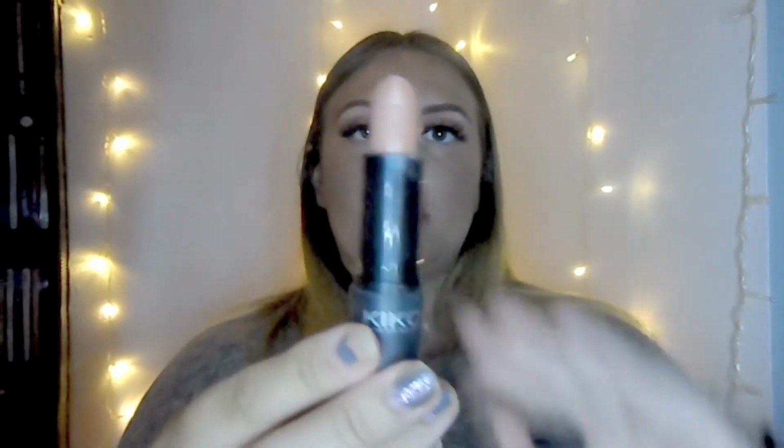Yeah, and then lipstick wise, I have this Kiko colour, and it is Nameless. I've had this a few years actually, probably should get rid of it, but I love it. Just a brown, like a nudie brown.